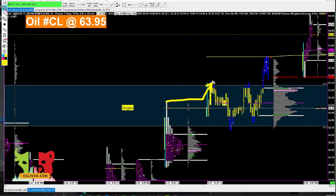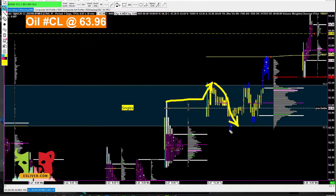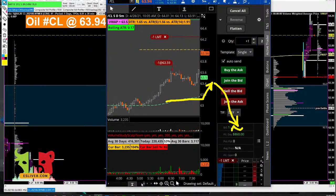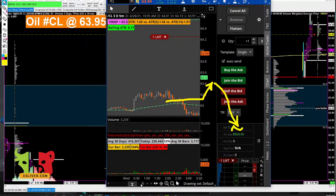And I told you guys, wait for it to retreat to that 62.70s. And that happened around 11 Eastern, because I was trading at 11 Eastern last night. Took a long trade there. Let me show you what I did. Here is my oil trade. Look at what happened yesterday. These are my trades yesterday.